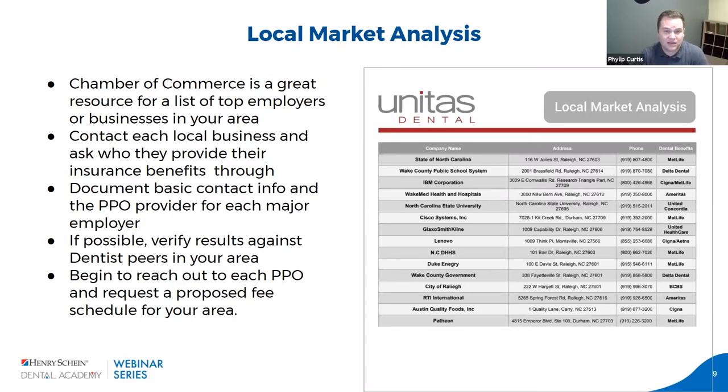What insurance benefits are they giving to you? 90% of the time, whoever's on the phone, obviously an employee, whether they're HR or not, should be able to tell you. They're like, oh yeah, I think we have United Healthcare, or yeah, we've got Cigna. So what you want to do is document all that information.